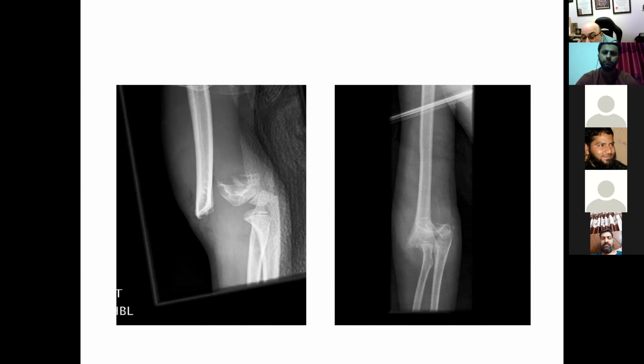Okay? Yes, so once you know that there is no neurology and you open it from the medial side, you will reduce the fracture, and then you will hold it with one wire from the lateral side, and you can put one wire from the medial side and then check it on an x-ray. But these are difficult fractures because there's no periosteum left.